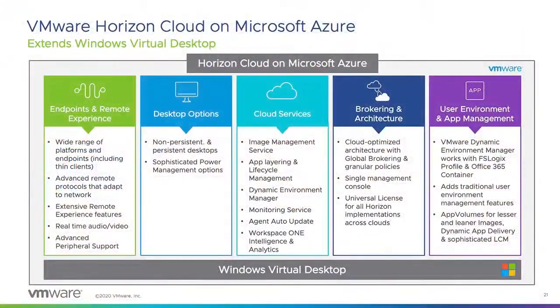As I mentioned earlier, the VMware Horizon Cloud on Microsoft Azure enables customers to realize additional benefits along with the Windows Virtual Desktop entitlements. And these benefits are basically the real-time desktop and application monitoring, capacity optimization that they can do through power management options. They can get improved end user experience with Horizon Client and the Blast Extreme protocol. And very importantly, they get secure access to virtual apps and desktops through Workspace ONE.